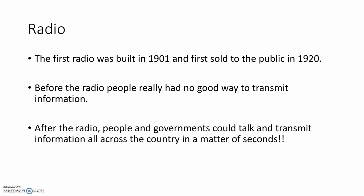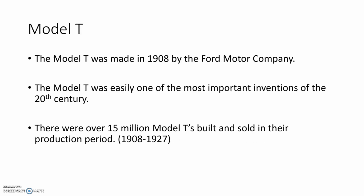And second, I put the radio. The first radio was built in 1901 and was first sold to the public in 1920. Before the radio, people had no good way to transmit information. After the radio, people and governments could talk and transmit information all across the country in just a matter of seconds. For third place, I put the Model T.